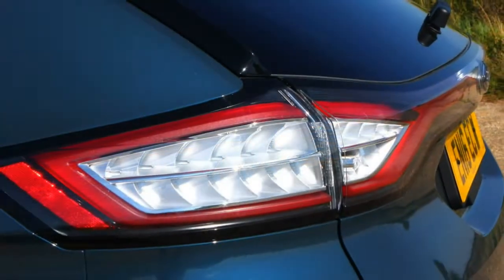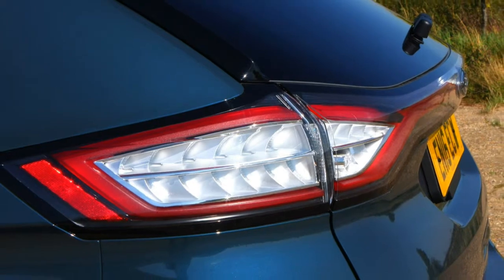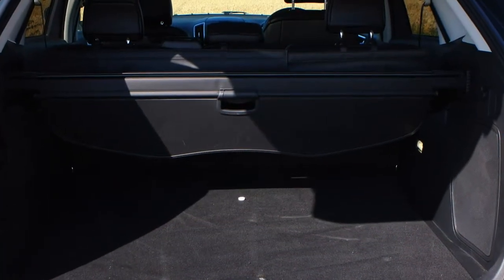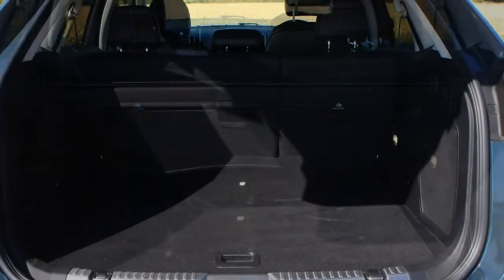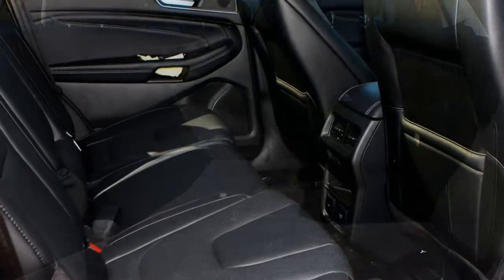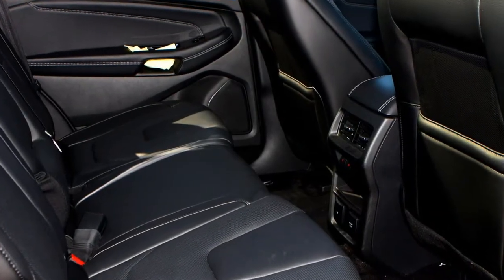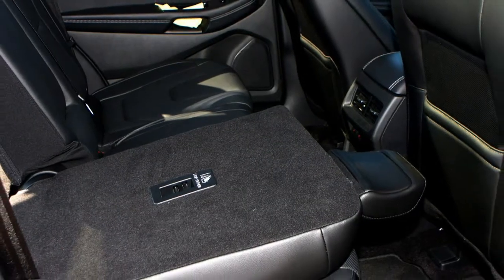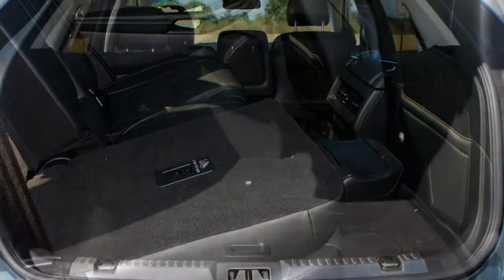Read on for our full Ford Edge review to find out. Despite relatively high horsepower and torque figures for this sort of car, 180 horsepower and 400 Nm for the manual, 210 horsepower and 450 Nm for the automatic, neither version feels particularly quick. It's a big, heavy thing, but then it's not the sort of vehicle you want to hustle along in anyway.